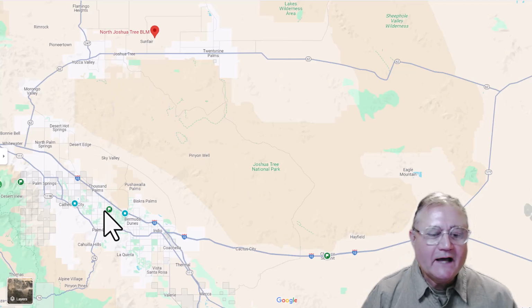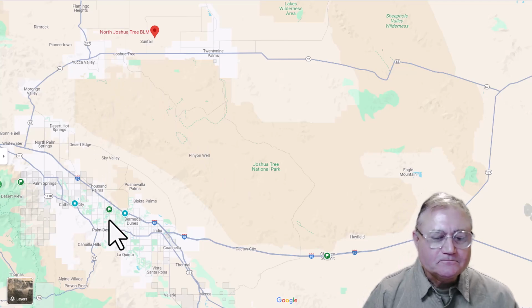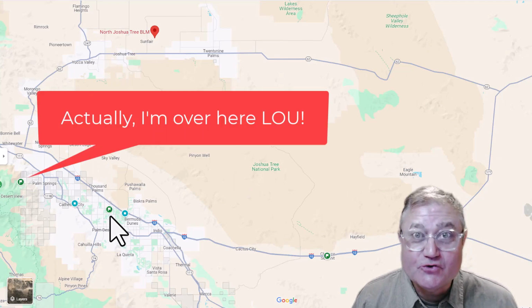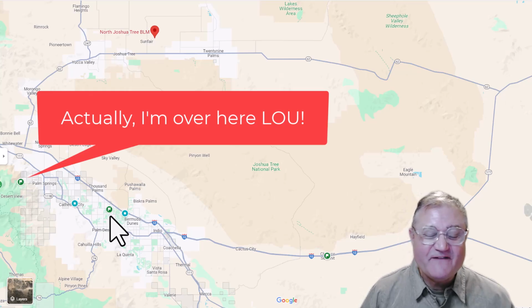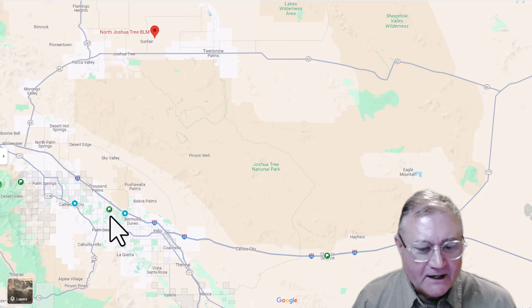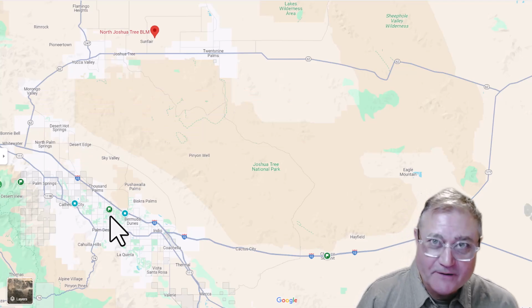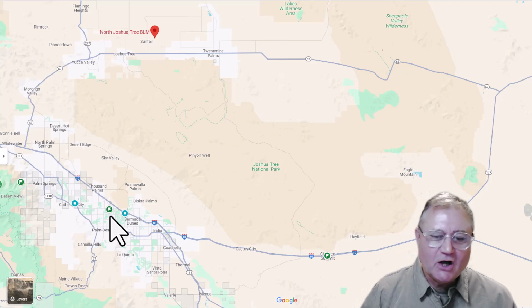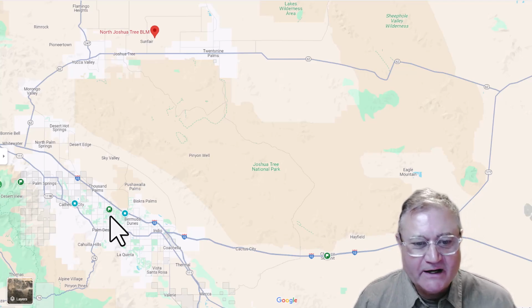Another thing I want to point out to you is down here, right where this flag is, that is the Palm Springs Aerial Tramway. And that is a fantastic attraction, folks. I'm going to give you a few seconds of footage from that attraction. Melody and I really enjoyed that. But there's lots to see and do in this area. It is free camping. It's big rig friendly. I'm sitting just about dead center in the Joshua Tree North BLM free camping area.